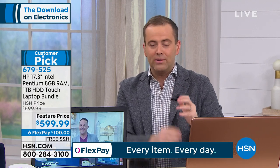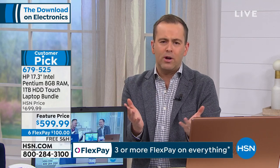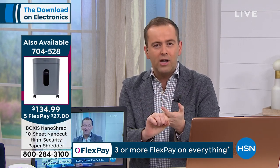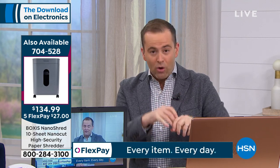This is a true, let's check every box, let's go for the premium. You can find entry-level laptops, of course, but for somebody that says, no, I want the most power, I want the most RAM, I want the biggest hard drive, I want the biggest screen, I want the convenience of touch, I want all the upgraded features, then this is the one that you would shop for.